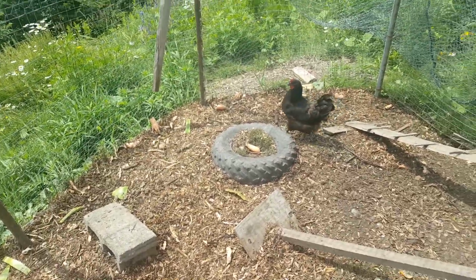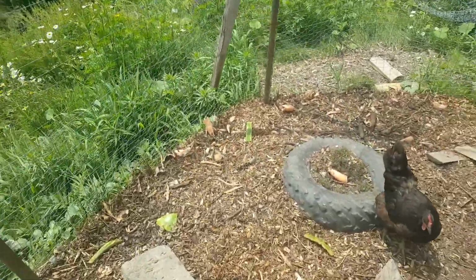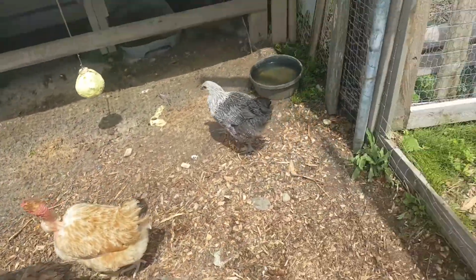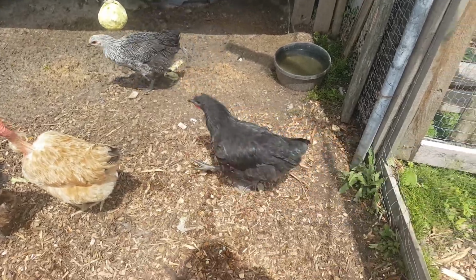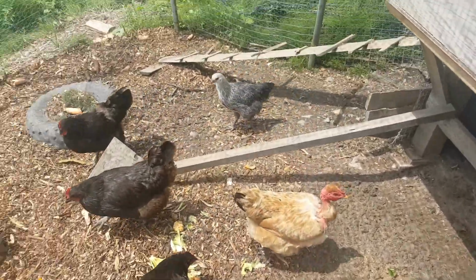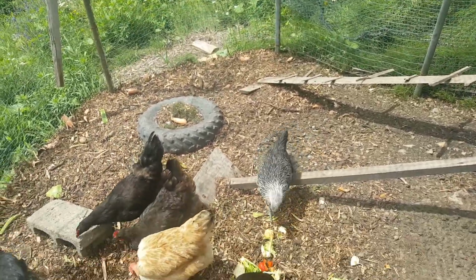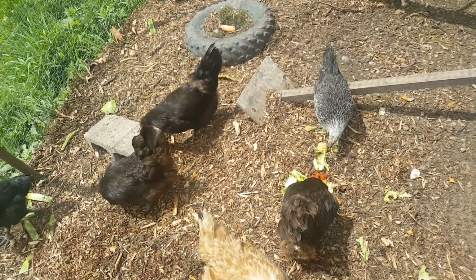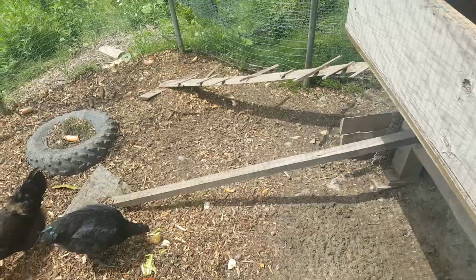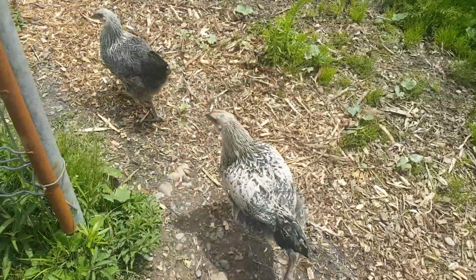Going to do a little update on the new chicks. See how they're doing. Throw these guys some kitchen scraps, keep these guys occupied. Finally warmed up. It's been kind of a cloudy, overcast day for a couple of days.